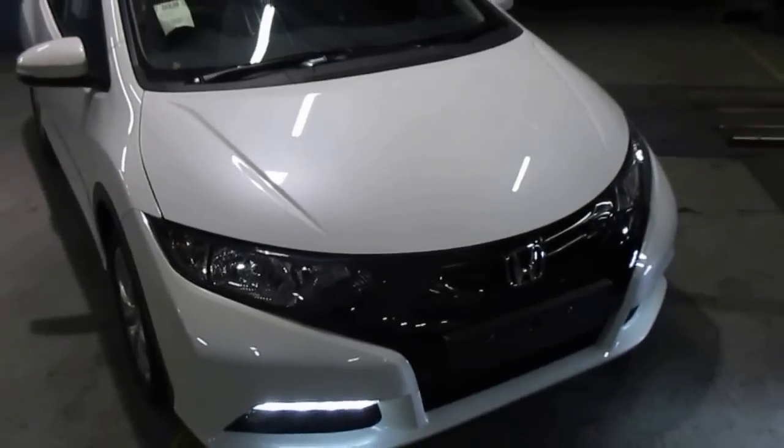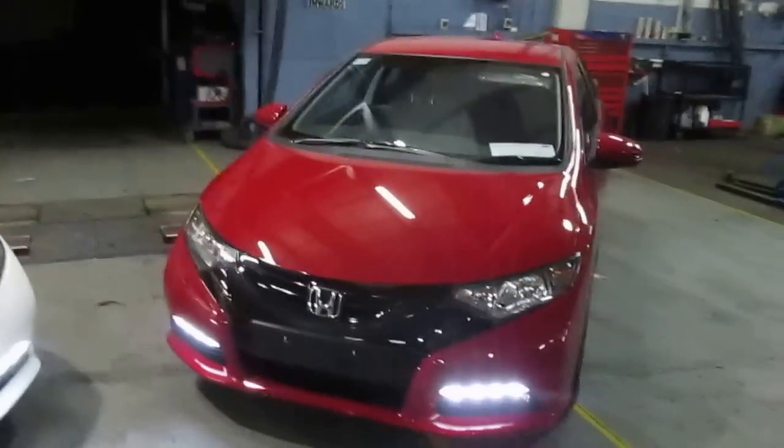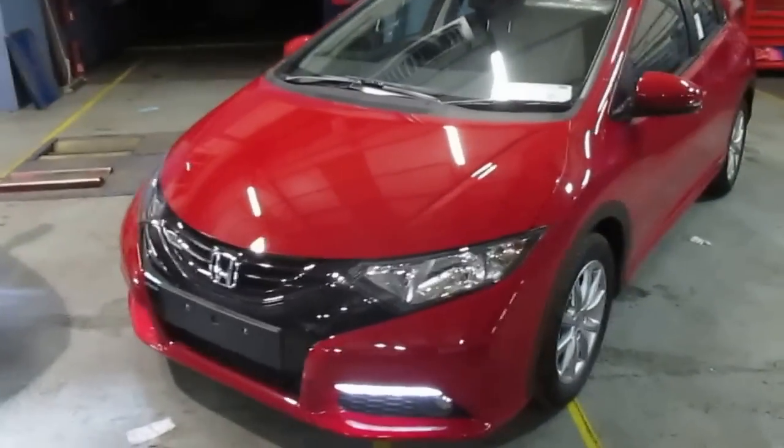This unit here, the 1.4i VTEC, is an extremely robust unit, not troublesome in any way whatsoever. The good thing about it is that it's got 100 horsepower for a 1.4, which is pretty good. Fuel efficiency is, as we were saying, 45 odd miles per gallon, and €270 a year for road tax, which is pretty good.